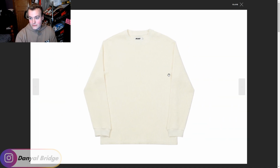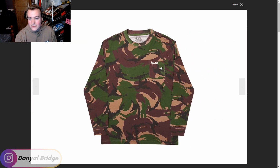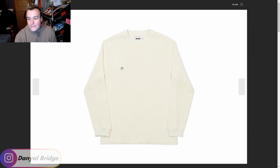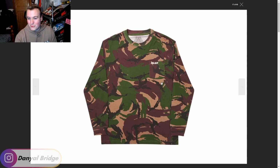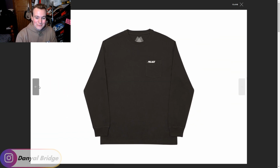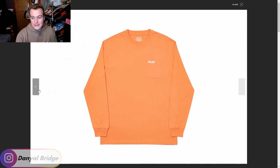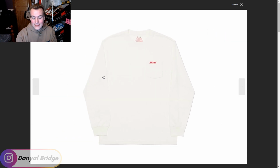We've got this knit-like color. And then we've got the camo there. Actually, wait. That is a different item. It's not featuring the pocket. Never mind. They've just screwed up the order of the images. So we have it in the camo here, and then coming back, we've got it in the black. So you can get it in a camo, you can get it in a black, you can get it in an orange, you can get it in a gray, and you can get it in a white.